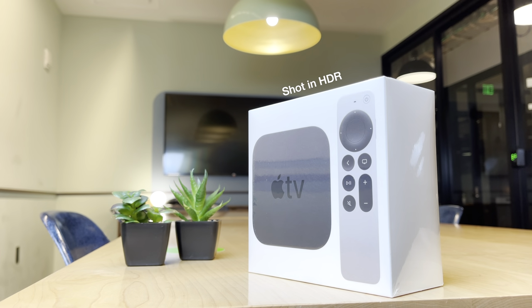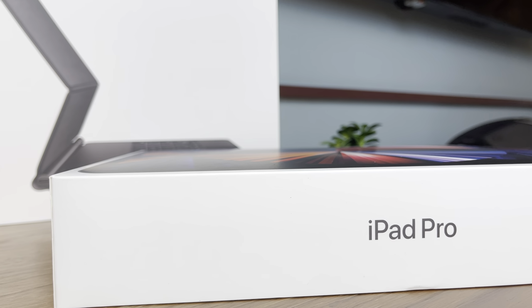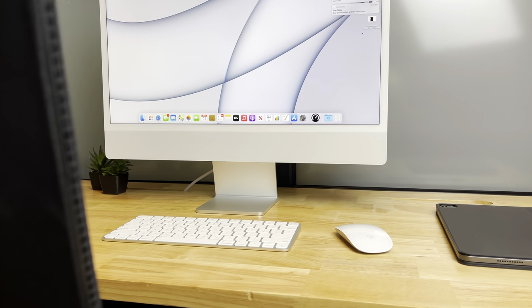The new 2021 Apple TV, M1 iPad Pro, and iMac. This season, we're unboxing first and getting first impressions before doing detailed reviews and tests on each of them.